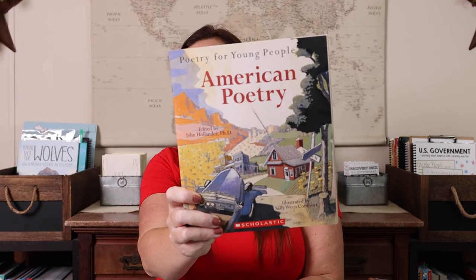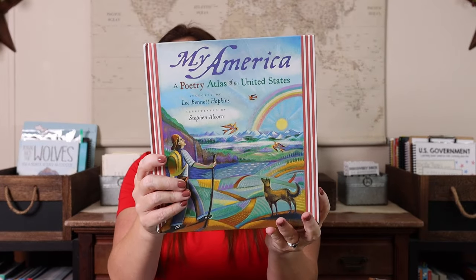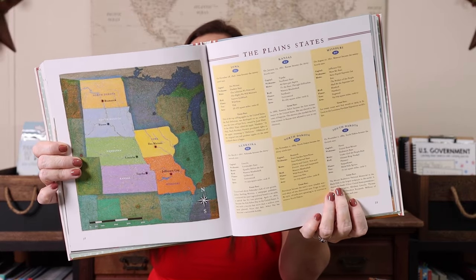The last few books that I have are with the intention of hopefully, if everything goes according to plan, closing our American study out with a large America tea time. So with that in mind, I picked up the Poetry for Young People: American Poetry. I don't think they make this one anymore. I had to buy it on ThriftBooks. Then My America: A Poetry Atlas. So this splits each section of the United States up into regions, and then it has poems that relate to that region.